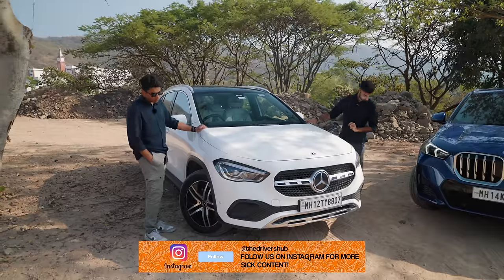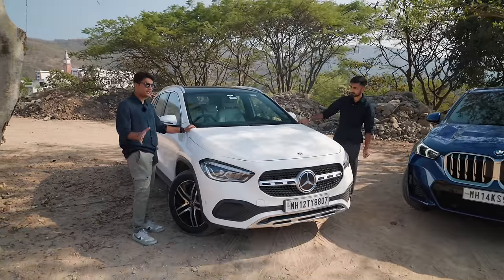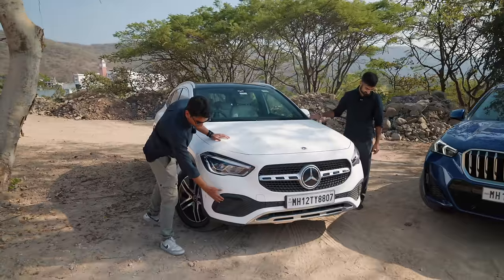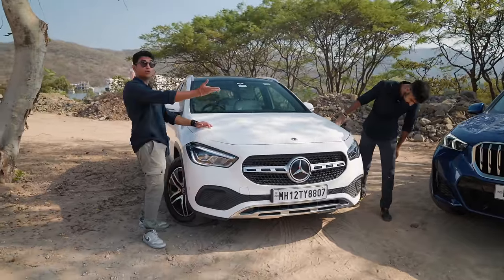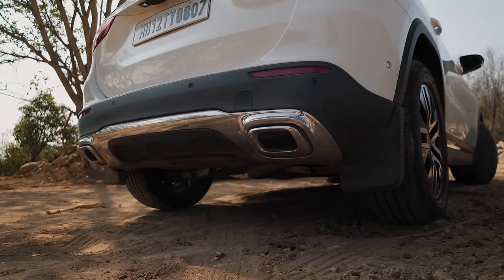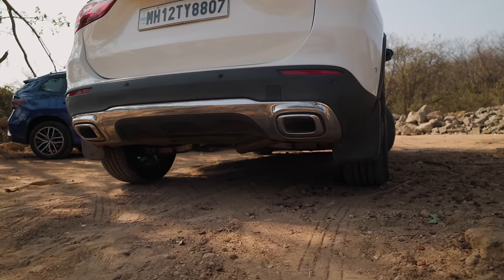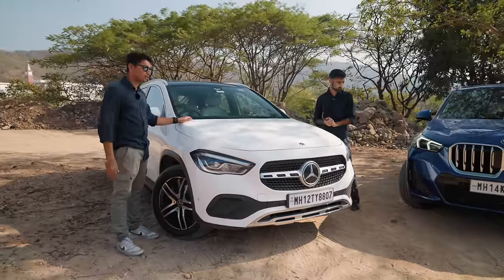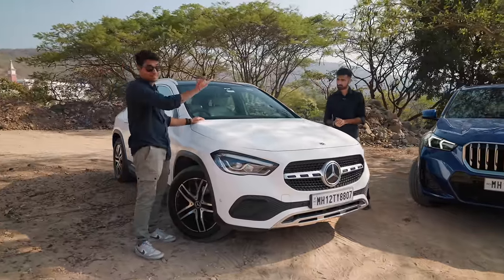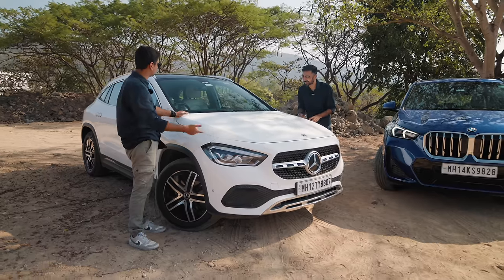But what I don't like about Mercedes, they're just not stopping, is the fakery that they're doing. Like for example, the front bumper over here, this is fake. Whereas if you look at the X1, it has some real air vents. Even at the back, the diffuser is fake, the exhaust tips are fake. BMW has just completely removed that. It's just a diffuser style looking thing. But I think in terms of fakery, this wins. I mean, in terms of more fake holes or whatever.